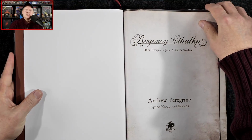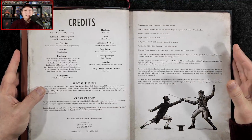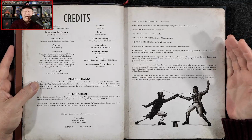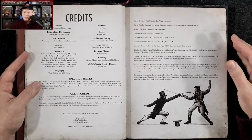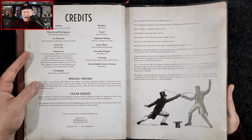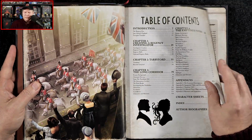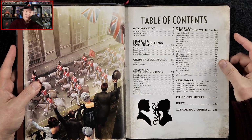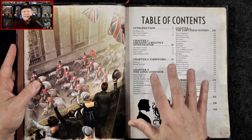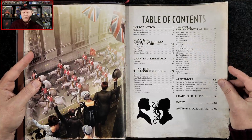I should mention, as usual, the production quality for this is really, really well done. It's what we've come to expect from Chaosium Inc. over the past few years. Paper stock, solid. I know there are some RPG books out there where the paper's a bit thicker. Of course, there are plenty out there where it's a lot thinner as well. I can see this holding up to repeated use at your gaming table.